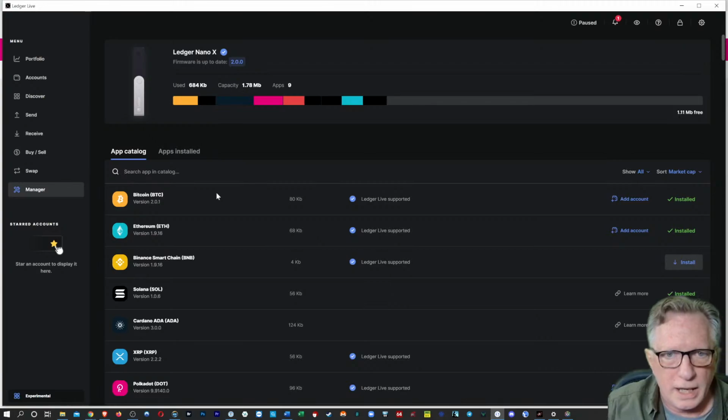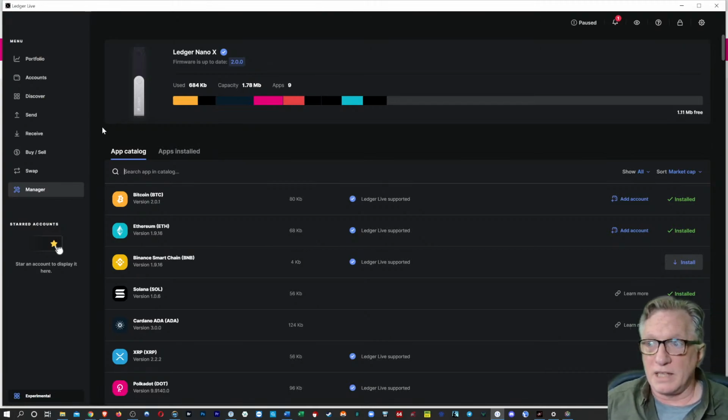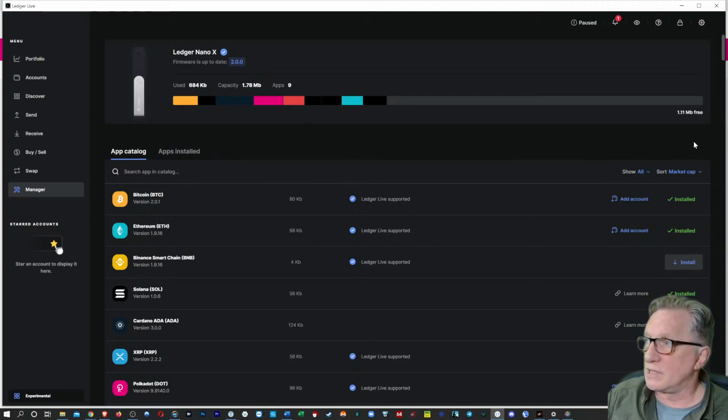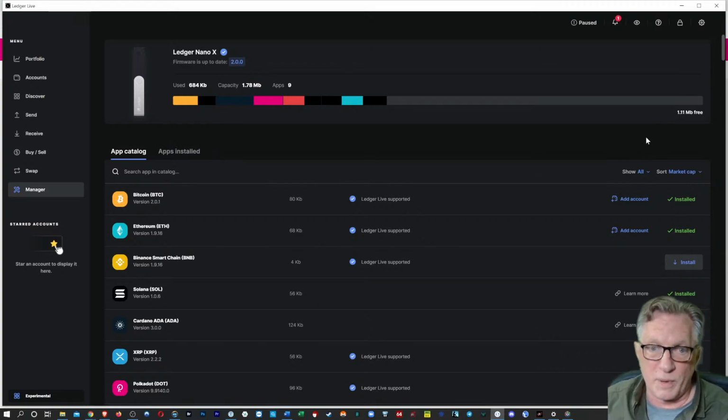And I'll go ahead and, so not at the moment, right? Basically what you'll see, if there are simple app updates, they'll be below this graphic and above the list of apps. It'll say upgrade apps, and then you'll have this little button over here that says update all. So it's possible that the Cosmos app needs to be upgraded.